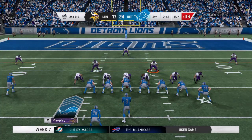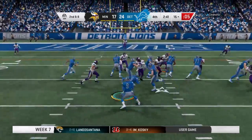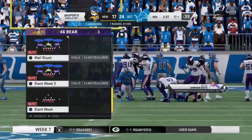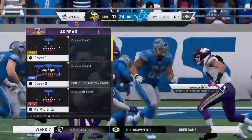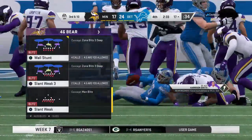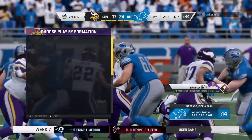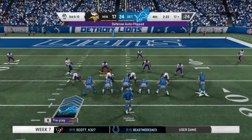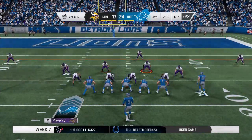On 2nd down. It's Anderson, and that one blown up quickly as he's going to be stopped before he could even get started. It'll wind up being a loss of 2, and it'll be 3rd and 10. Big play coming up. Here's 3rd and 10. I would expect to see some pressure here.